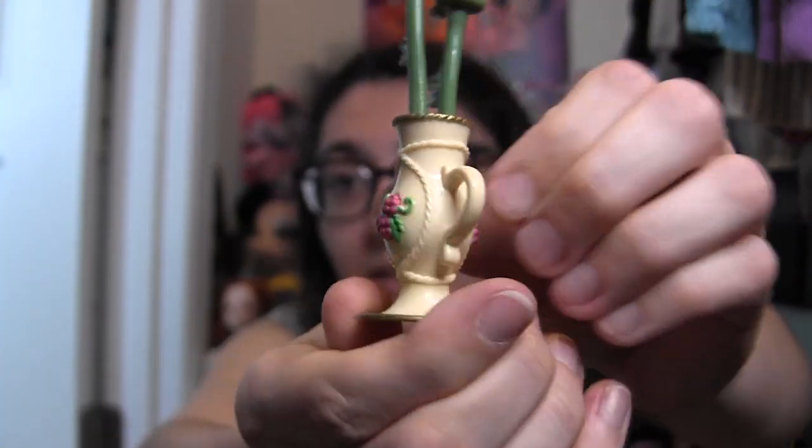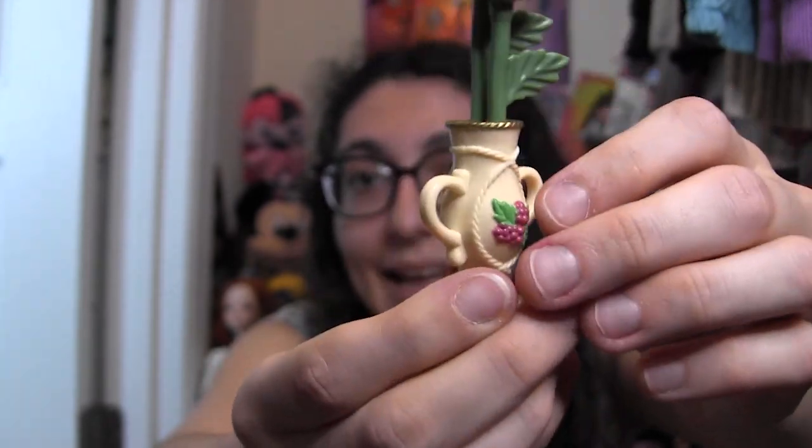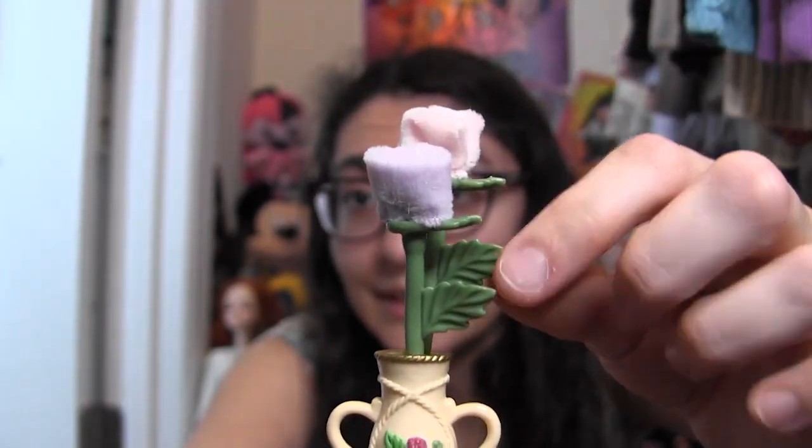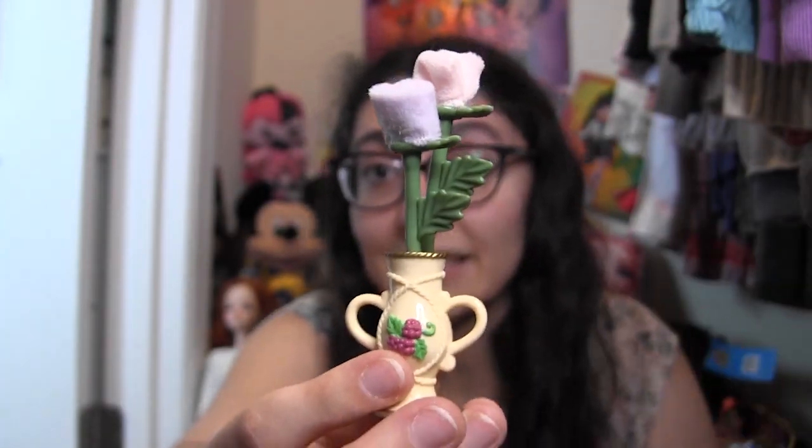We have this pretty vase, some berries on it on both sides and handles, and two flowers, one pink and one lavender, that are made of velvet and have little plastic leaves and stems.